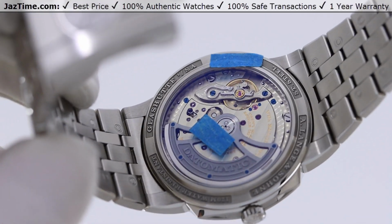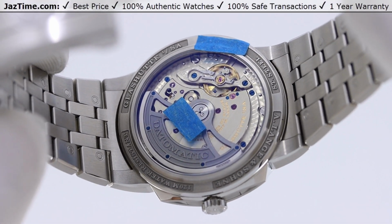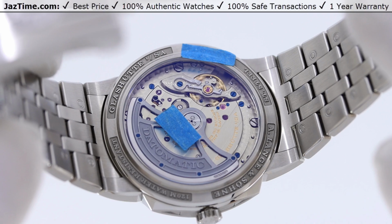Okay, the movement is a L155.1, has 312 parts. It's self-winding, has power reserve 50 hours.